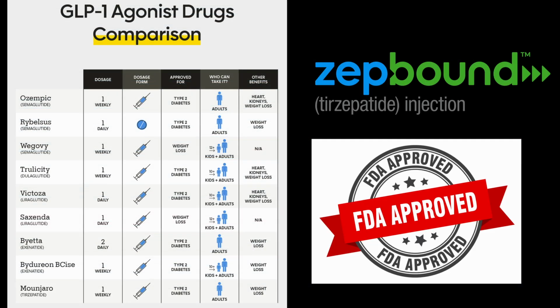And so the newest development in this class of medications has been the rebranding of the tirzepatide medication, which was called Mounjaro, the brand name for the type 2 diabetic drug.